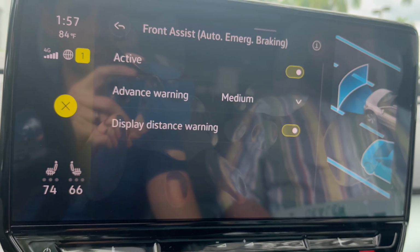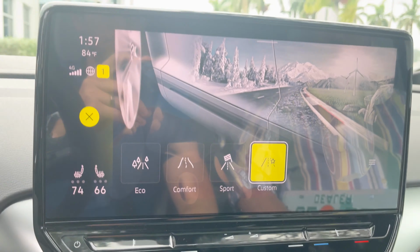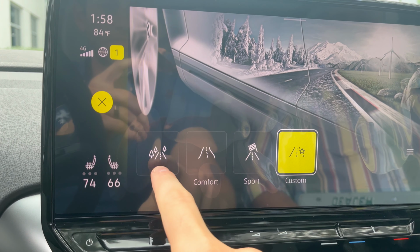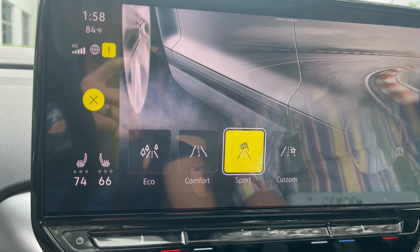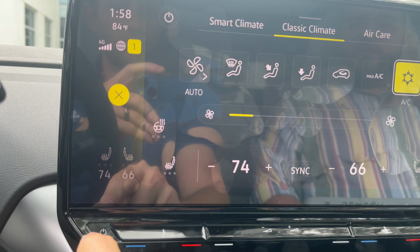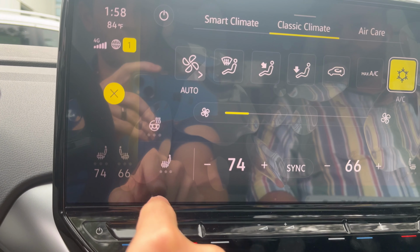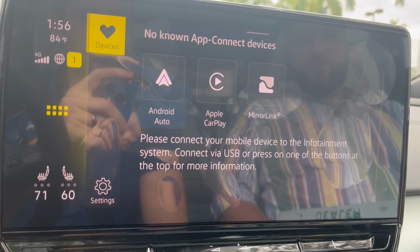Now, going back to different driving modes, there are basically 4 different modes. There's an eco, comfort, and sport that all give you a little bit more kind of torquiness or kind of pep off the line at the cost of efficiency, of course. And forgot to mention that there are some heated driver seats here, which you can kind of select. And this is kind of how you connect to Android Auto and CarPlay, which I believe are both wireless.